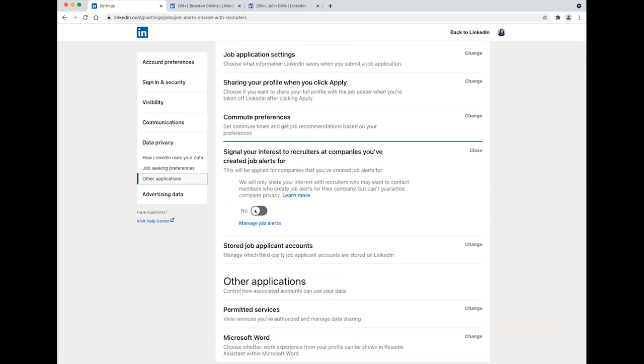Most recruiters have a LinkedIn recruiter profile. We can do more searches, we can see more things on your profile, and potentially get different messaging. So if you turn this on for your profile, you'll see, around your profile picture, it'll say open to opportunities, open to networking.